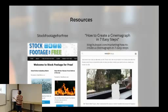And then Cinegraph, how to make it in 7 easy steps. This assumes that you have Adobe Photoshop and Premiere, so I guess it's not easy if you don't have those programs. But this is the reason why Cinegraphs take a little bit longer. This is a still image that was clipped, and then they're going to insert the animation in the background here. And that's how it looks like a still image, but with a looped animation.